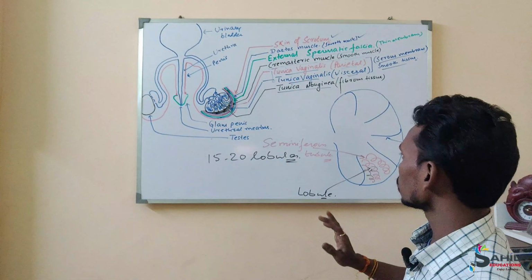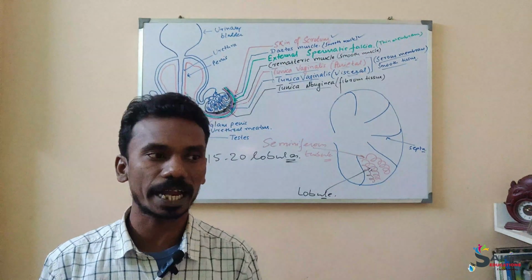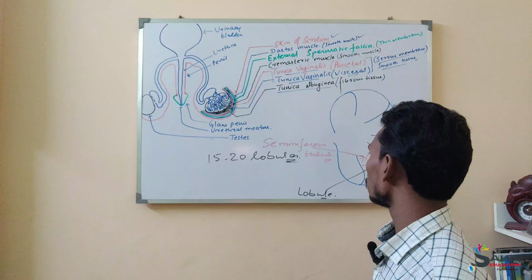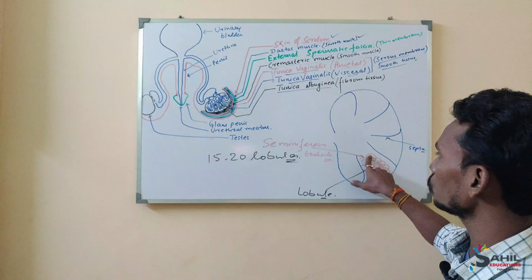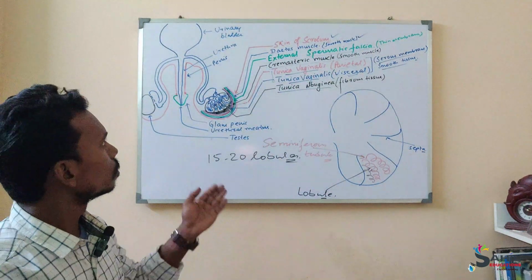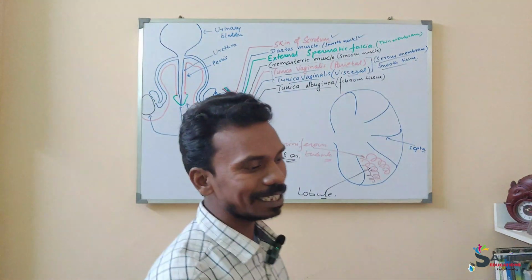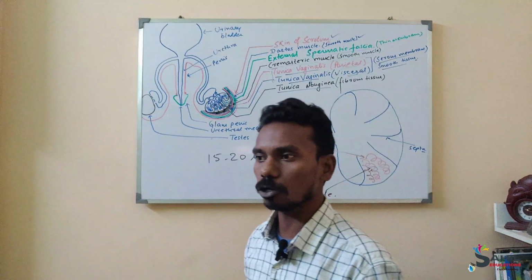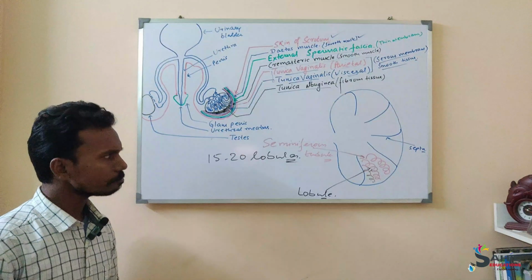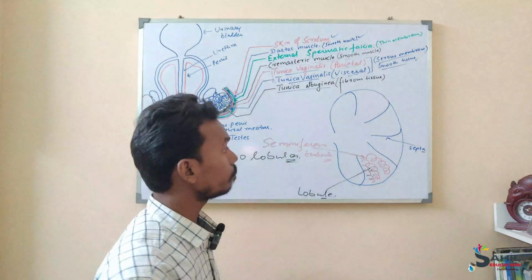Now, these seminiferous tubules are basically the place where sperms are produced and matured. After production of the sperms inside this testis, these seminiferous tubules will allow the sperm to go out of this testis, and it will go towards the Vas Deferens. So what is the pathway? What is the way this sperm follows from testis to the urethral meatus to come out of the body? Inside this seminiferous tubule, the sperms are produced and matured.